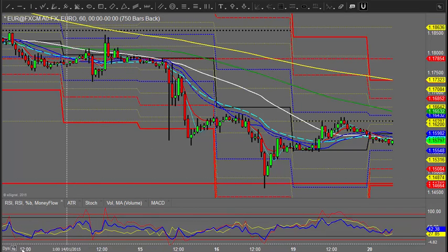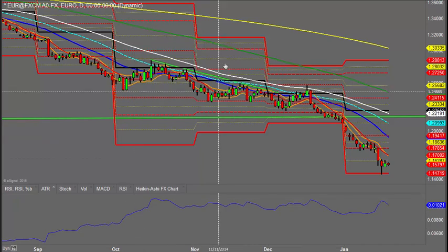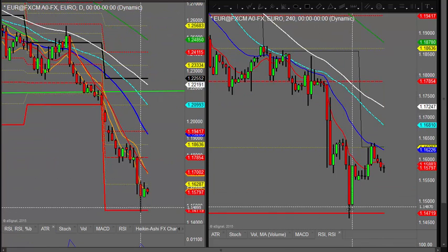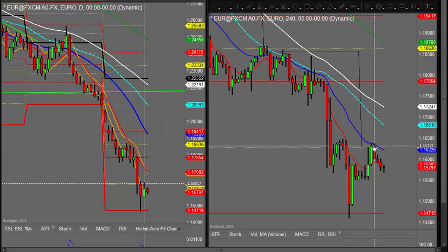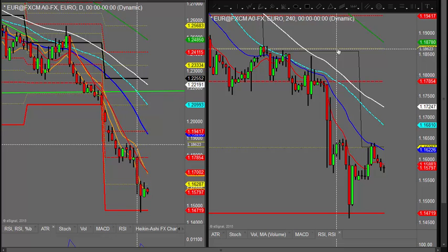looking at the euro then, and the euro's also been in a bit of a drift from a daily perspective, but yesterday we've seen this bounce off the monthly S3 level. It's come back to its weekly pivot yesterday.